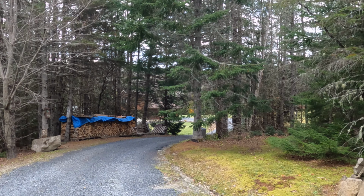So you get a nice long private drive that comes down. You got a nice two-car attached garage with direct entry into the living space. We'll go in through the garage. So from the garage, you've got direct entry into the home. You also have direct entry into the basement, and I'm going to start the tour in the basement. So let's head down the stairs.